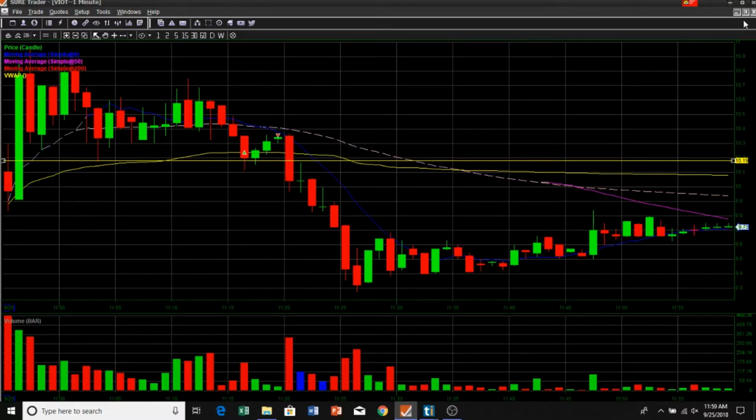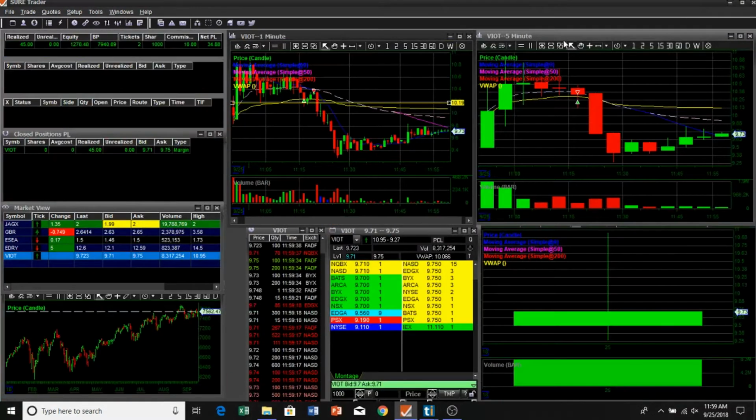So it really was like a sniper. I just quick-scoped this trade pretty much. Saw an opportunity, got in, got out. Making $34 after commissions. I mean, that's obviously not anything to brag about.